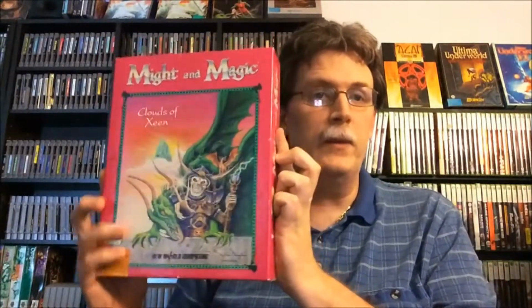Next is the Xeen series. We're going to start with the Clouds of Xeen. I just recently picked this up as well, the one I've been looking for a long time. It is also complete. Again, we've got the discs, the manual, some miscellaneous paperwork, and a really big map.